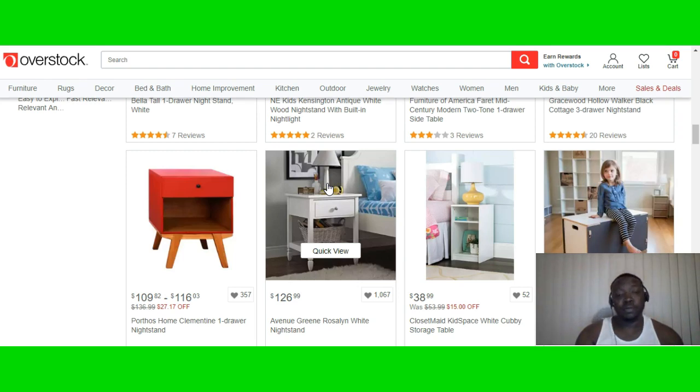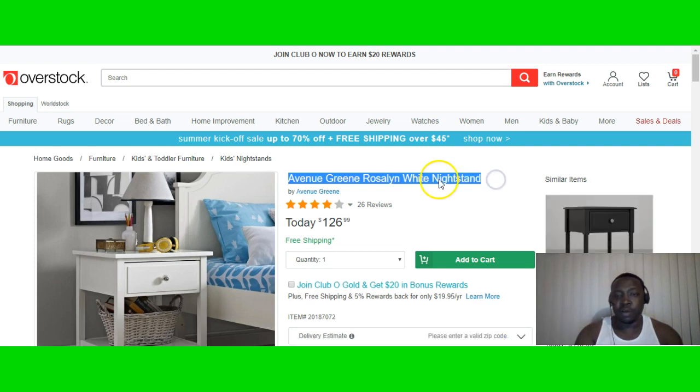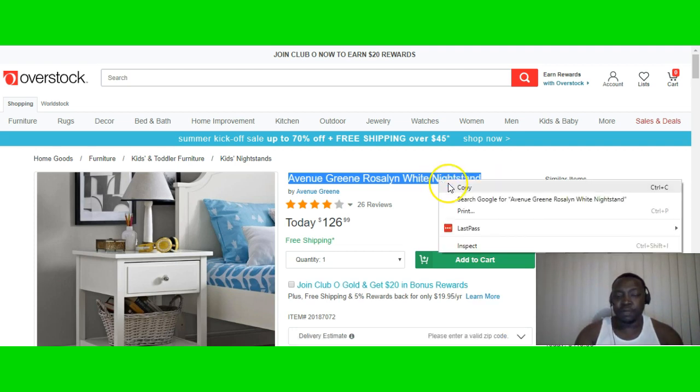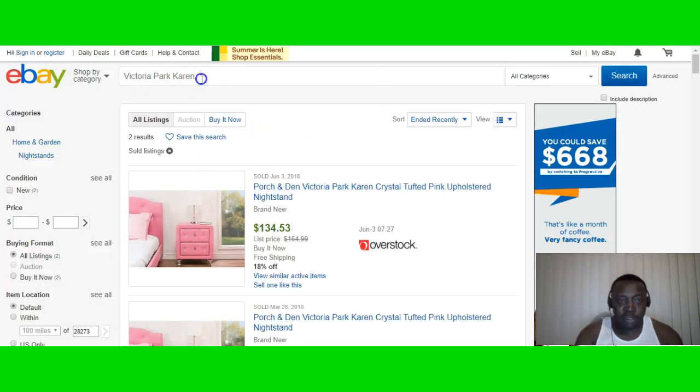It's late. Grinding. Let's see. Avenue Green, Rosalind. Rosalind White Nightstand. I bet you this is going to be here. 126. Let's see if we can find you here. 126.